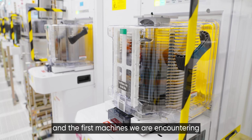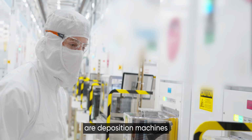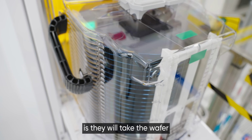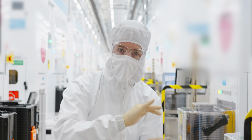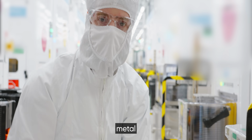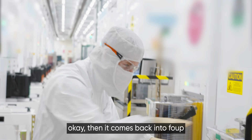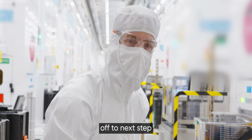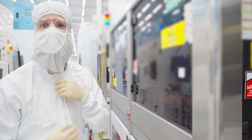And the first machines that we're encountering are deposition machines. So what these do is they'll take the wafer and they'll apply some extraordinarily thin layer of something, say for example, metal. Okay, then it comes back into the FOUP, back up to the rails, and off to the next step. Did I ever say we're gonna go see the planers?